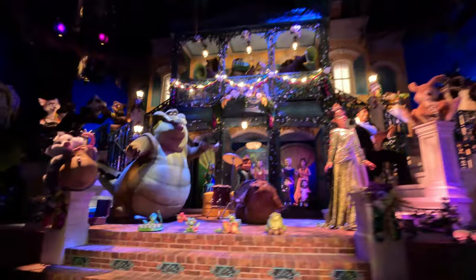Oh my god. That's where the boat was. That's so awesome. Oh my god, there's the chef again. What a band! Okay, this was so fun.